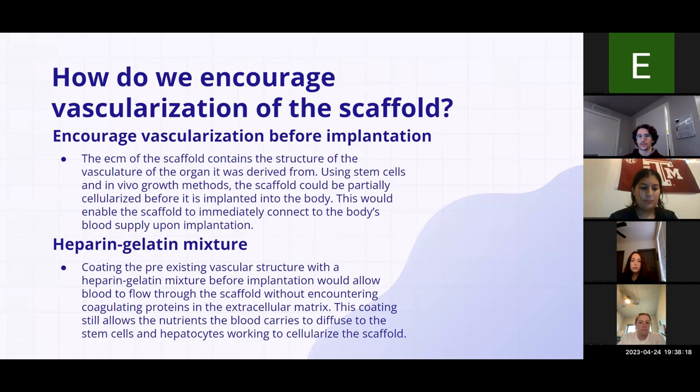So one potential solution to that is to encourage vascularization before implantation of the scaffolding. Using stem cells and in vivo growth methods, the scaffold could be partially cellularized before implantation. This would enable the scaffold to immediately connect to the body's blood supply upon implantation.